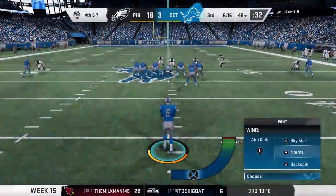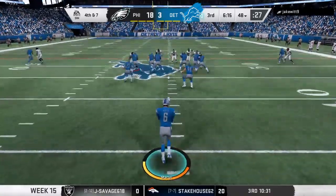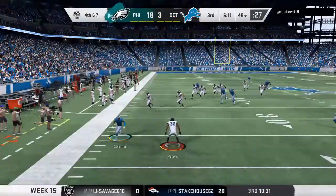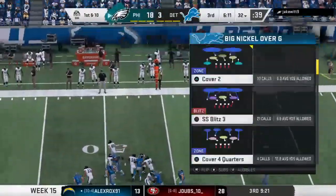Here's Sam Martin now as he's on to punt for Detroit. Yeah, yikes. Terrible kick headed straight for the sidelines. And the punt over the side in the air, and the spot will be inside the 35.